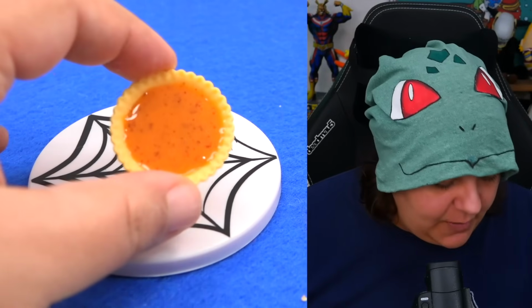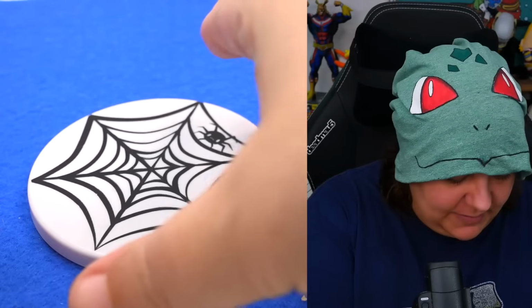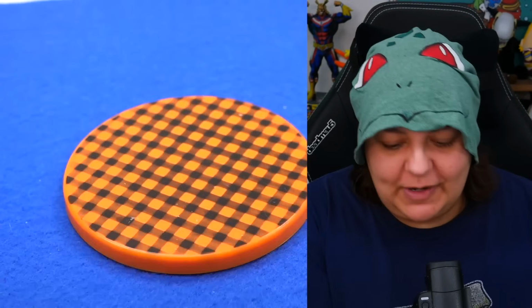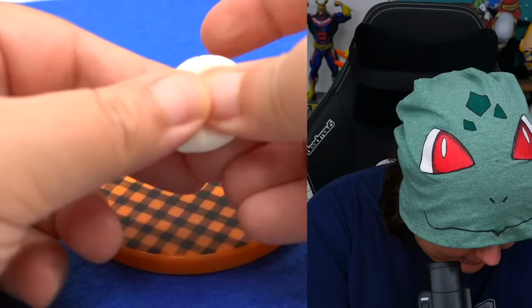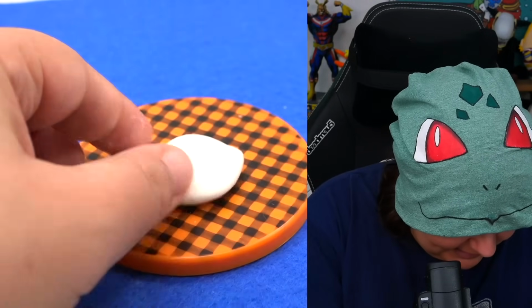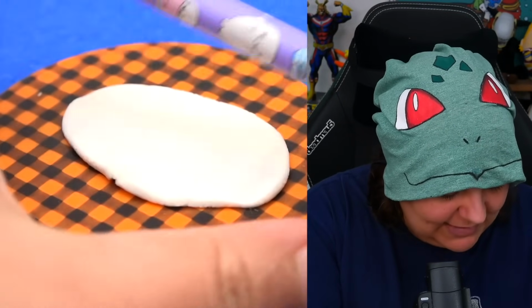All right, now that our pie base is done, now to go creepy. Let me just swap up the base here for this one. And we're going to take our air dry clay. Let's make a little bowl with it, like so. And I'm gonna flatten it out as best as I can, but in this case, I'm gonna take a pen and flatten it out even more. We don't want it to be too thick.